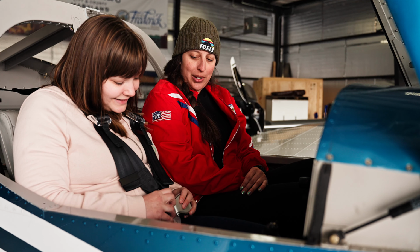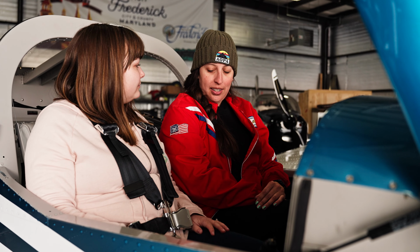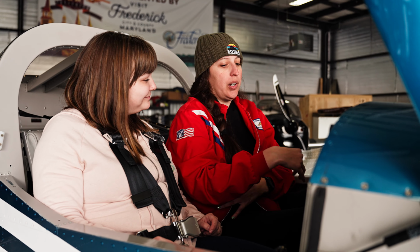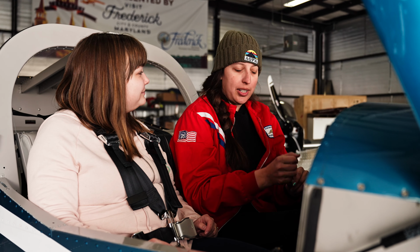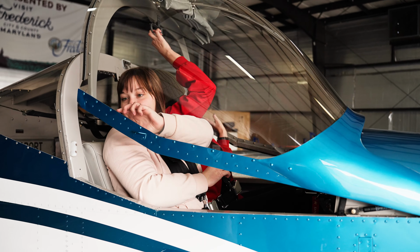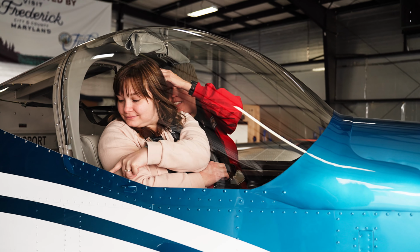Cool. So if we needed to get out, we would take our seatbelts off and exit the same way that we came in. We would also have our headsets on, so we would take our headsets off first. You can watch your fingers. Don't let them get squished. Is it down? It's in the hole.